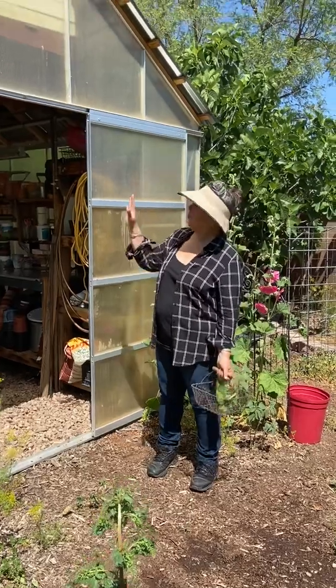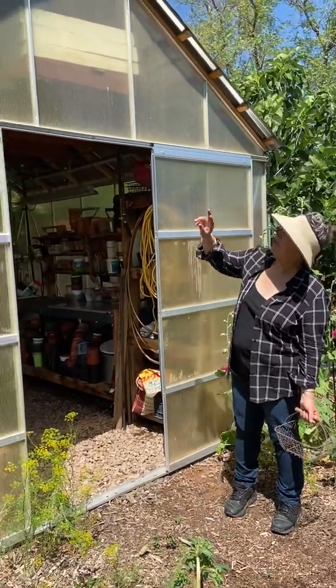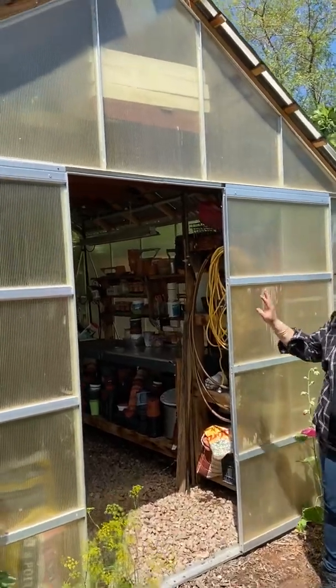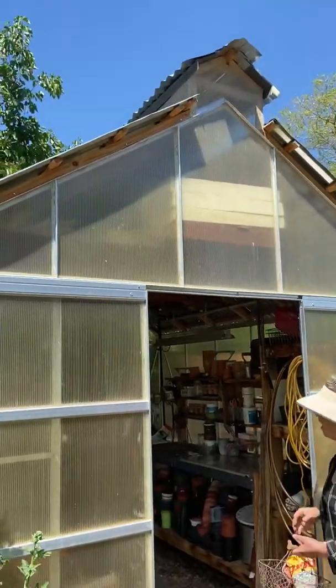Great. So this is my greenhouse, and it's a Harbor Freight greenhouse. But I had a friend put on the metal roof because this would blow out with our monsoon winds and everything. But come on inside.